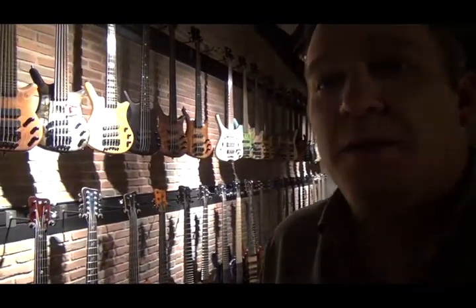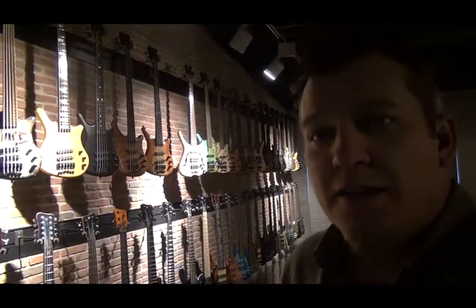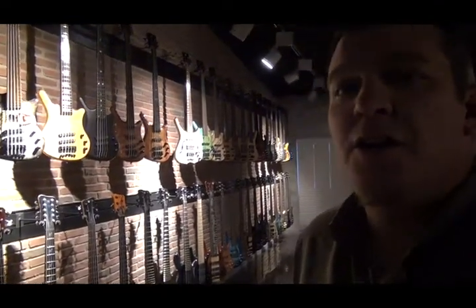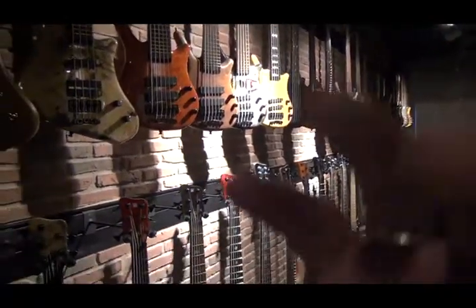I'm here in Markneukirchen, Germany at the new Warwick reception area. And in this area that they've just completed, you'll see there's about 100 beautiful custom shop basses that will blow your mind.